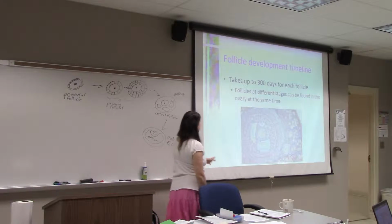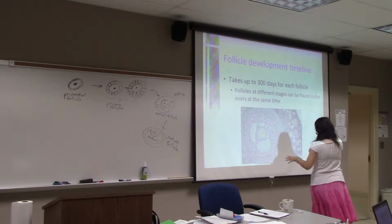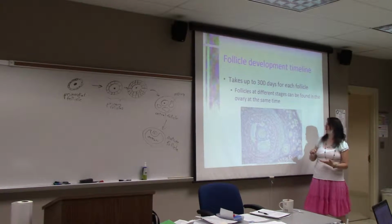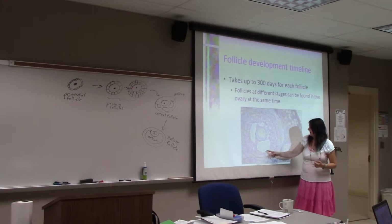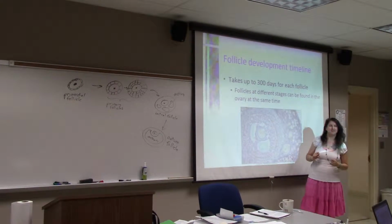So when you look at ovaries in the microscope, which we'll do, which we did last week, that's why you see different stages in the same ovary. Here we've got a bunch of primordial follicles, here are 2 primaries, here's a secondary, not quite mature because the antrum is in separate areas. Some of it's interesting.